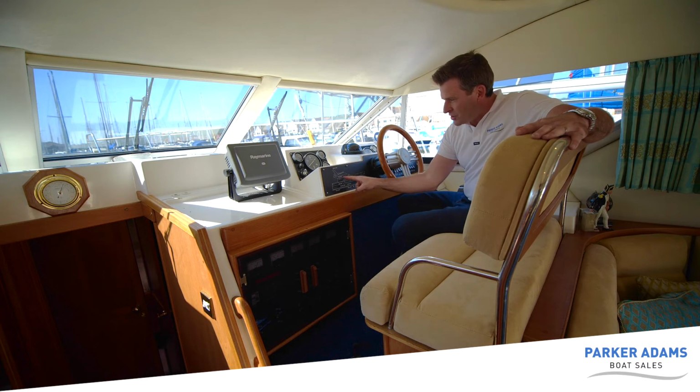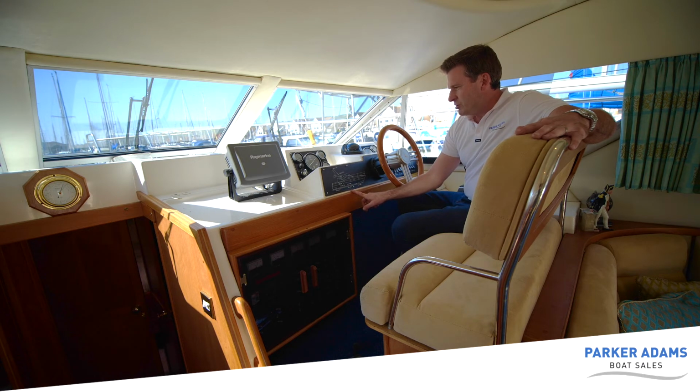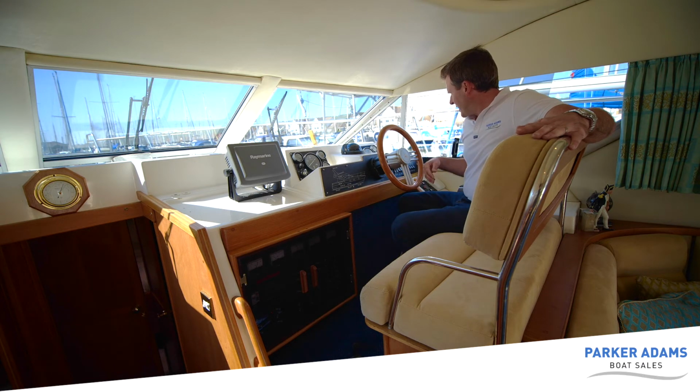So if you've got our nav lights on, it'll tell us up here, the little light will come on, and bilge fans, engine room light, water pump, and so forth. Really nice features, and I really like that about it. I really like this diagram. It looks really cool.